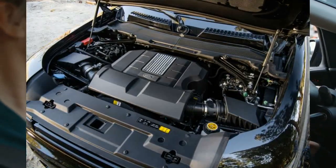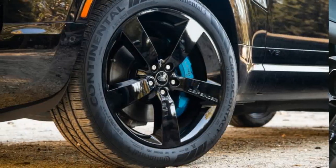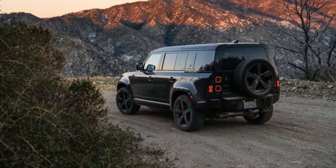Land Rover offers several accessory packages, each of which outfit the Defender with specifically themed features. There's also a bevy of personalization options available, but we'll leave the customization to you.